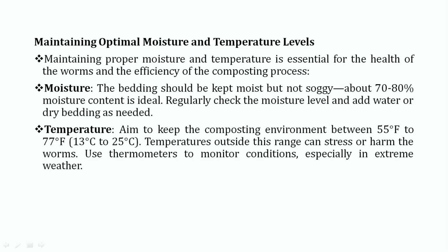Regularly checking the moisture level and adding water if the beds are found dry is very much necessary. If we talk about the temperature, we are supposed to keep the composting environment between 55 degrees Fahrenheit and 77 degrees Fahrenheit, that is around 13 degrees Celsius to 25 degrees Celsius. Means we can make our vermicompost at normal room temperature. Temperature outside this range can stress or harm the worms.